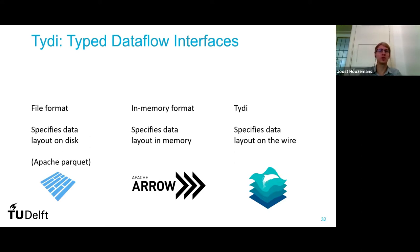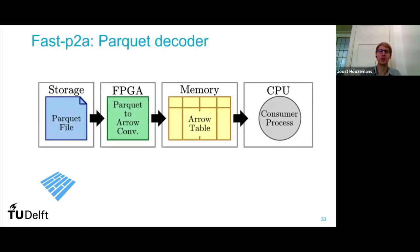Now let's continue with some other tools that create more or less a flow of creating designs around big data analytics, right? Starting with Apache Parquet, which is a very popular format that data is often stored in. We've actually implemented a decoder for this so that you can fetch a file directly from storage onto your FPGA, then write it into an Arrow table so that your CPU can continue processing on it after it's been decoded on your FPGA. Of course, we use Fletcher to write these Arrow tables.